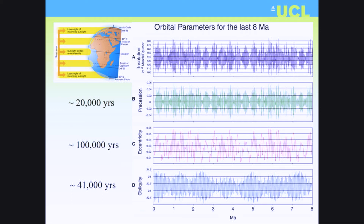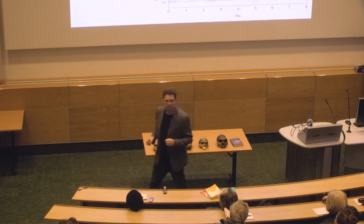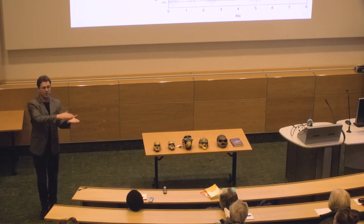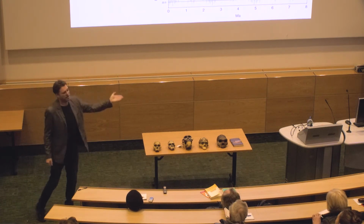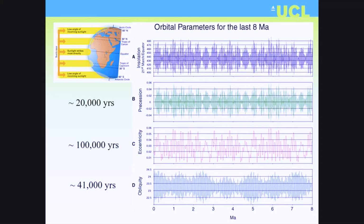But up the top is insolation. So insolation is the amount of sun's energy you get at the surface. So the way I sum it up is, if I had an undergraduate that really annoyed me, and there's quite a few of those, and I had a time machine, which I don't have, then what I would do is give them a lux meter to measure the sunlight, and send them back in time for every March for the last 8 million years, and that's what you would get. Because the amount of sun's energy varies because of the place on the cycle that the Earth is, because of the wobbles of those seasons.